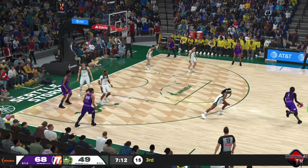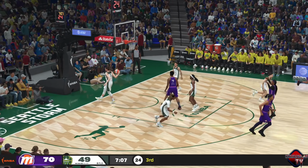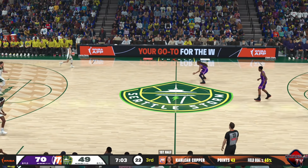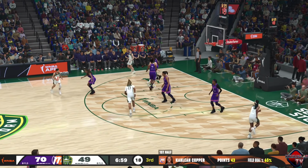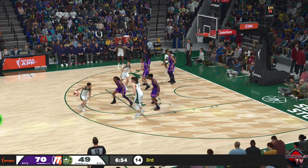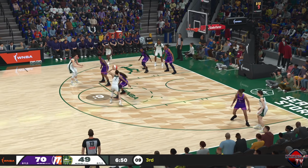And here's Copper. And the Mercury tack on 2 more. She just keeps on going. She's got more points than anybody out there. A difficult situation for Seattle. Now Heidemann. 11 points in the game. Pass to Dolson.